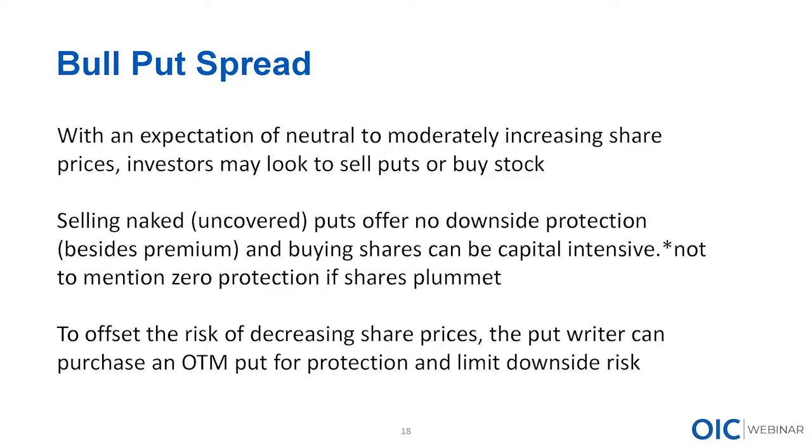Or we can simply buy shares, but by buying shares, 100 shares of stock obviously can be certainly capital intensive, especially depending on the stock. If we were looking to buy Amazon, for example, at 1,800 plus a share, that's obviously going to require a lot of money up front, and there's a lot of money at risk. So we can either sell these naked puts, we can buy shares, or we can simply offset the risk of the decreasing prices by buying an out-of-the-money put.